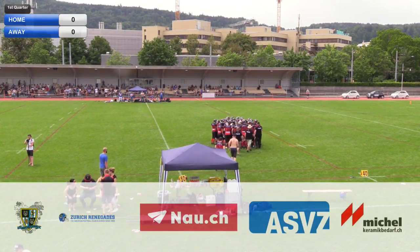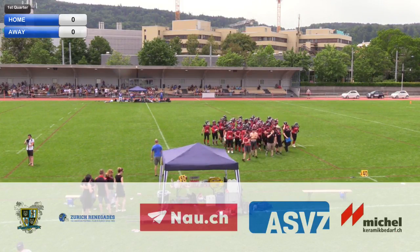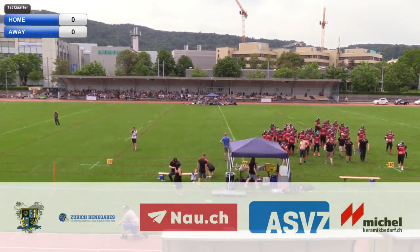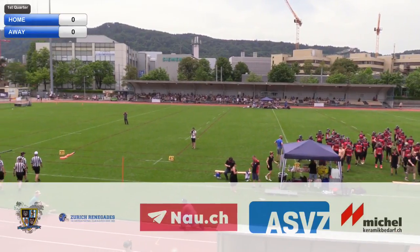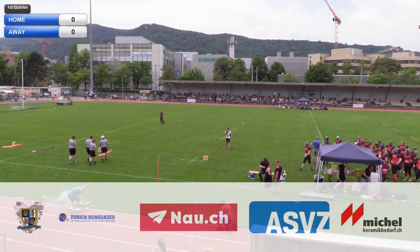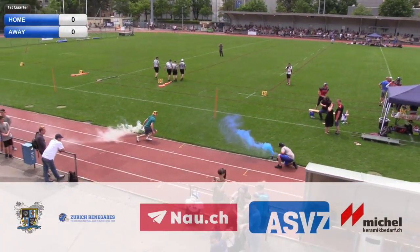Argovia came up from the C-League 2 years ago. The same year, the Zurich Renegades came down from the NLA down to the League B. This will be an interesting start. They have had a little rivalry going on the last couple of years, so this is an intense game. Do not want to miss it.